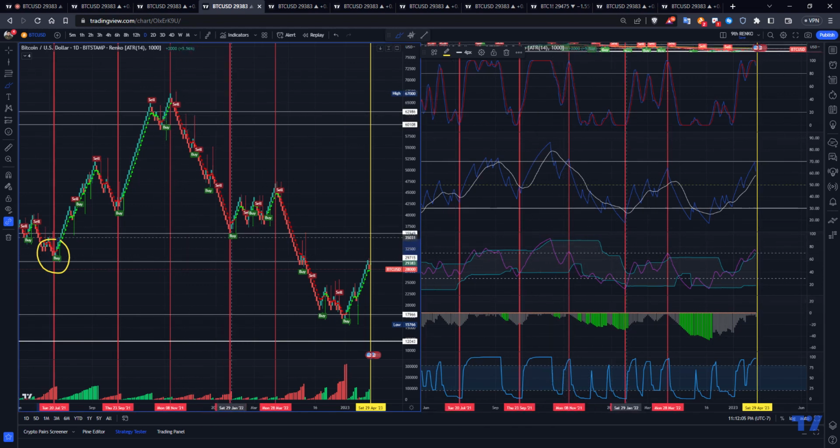Moving on to the next bottom. Bottom on Saturday, January 22, 2022. This is based on the Renko system, so I move over here. Green candles mean you're at the bottom, bottom, bottom. Moving on to this one over here on Monday, March 28, 2022. Extreme top, topping, topped, extreme top. And you notice what happened right after: pullback.